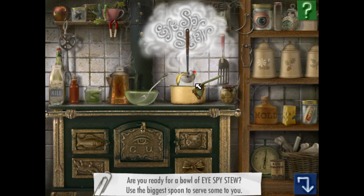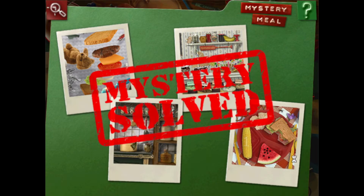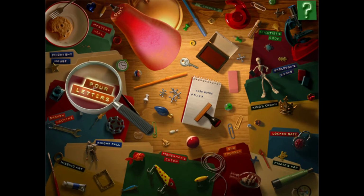Yeah, I think at this point, I'd more want to have a bowl of shrinking soup, honestly. This mystery is solved. Shrinking soup doesn't have banana in it, and I don't like bananas.